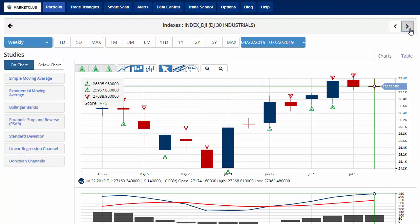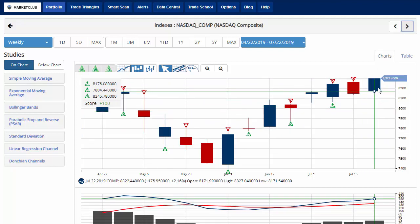for the Dow. Here we have the NASDAQ currently trading at 8,322.40 after hitting an all-time record high at 8,327.06 earlier in morning trading.